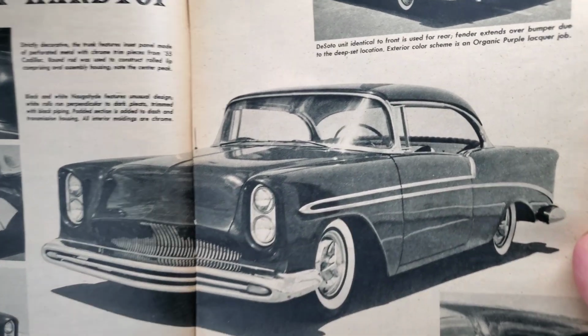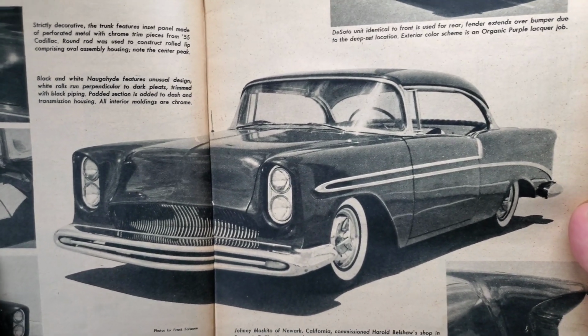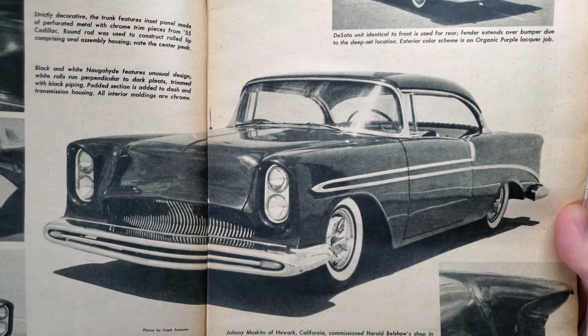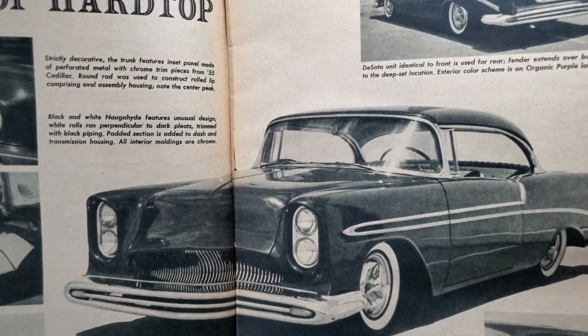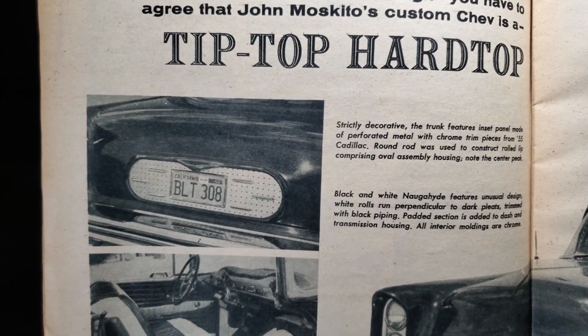Got a few Tri-5s. I'd like to do some wild customizing too. I do like the stacked headlights on the Tri-5s. Definitely a unique, funky front end to this guy. We got over here, strictly decorative.